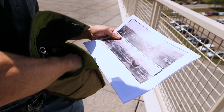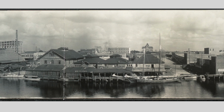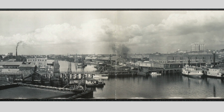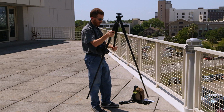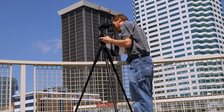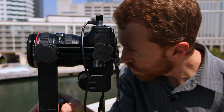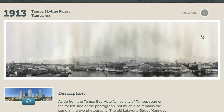I have the historic photograph from the Library of Congress. It's from 1913, and there are not too many reference points in this photograph. Really the only thing would be the minarets from UT. A lot of the signs, these old wooden buildings along the waterfront here, where now you have the Riverwalk.